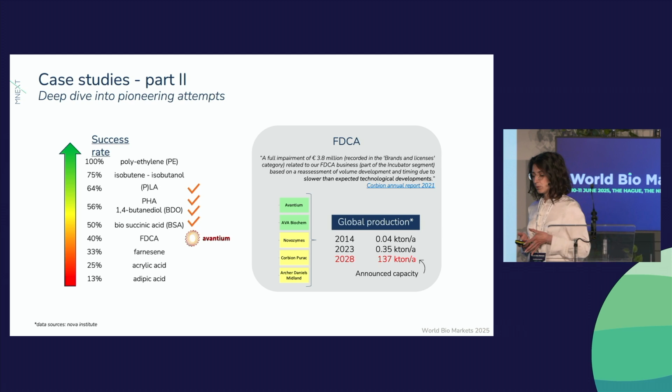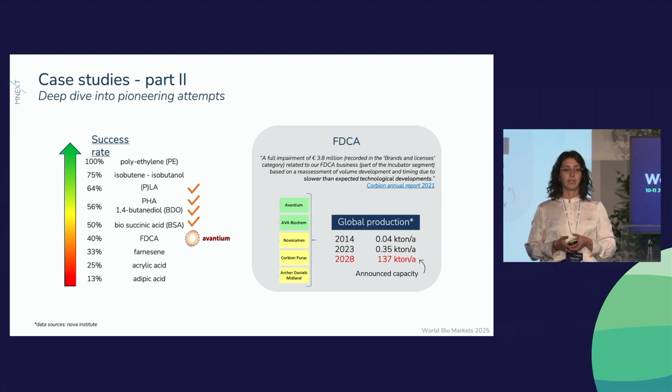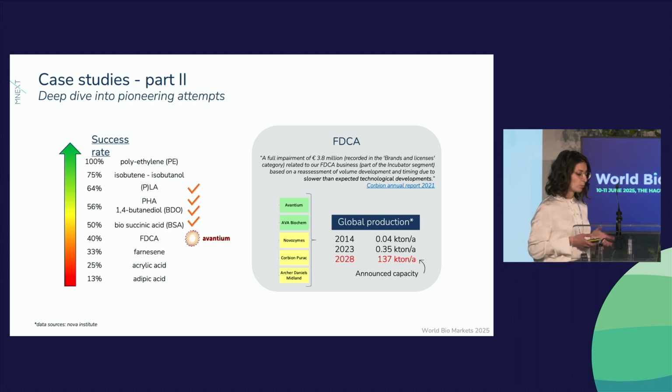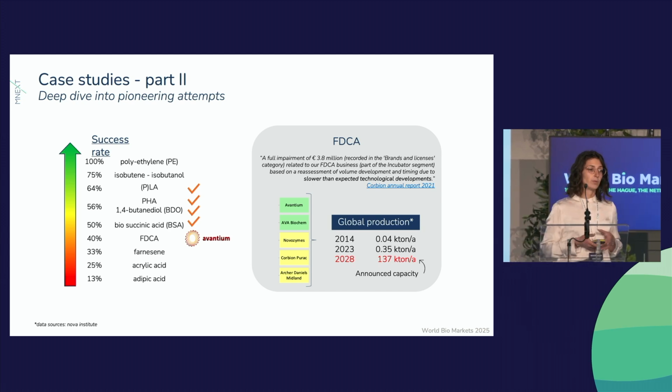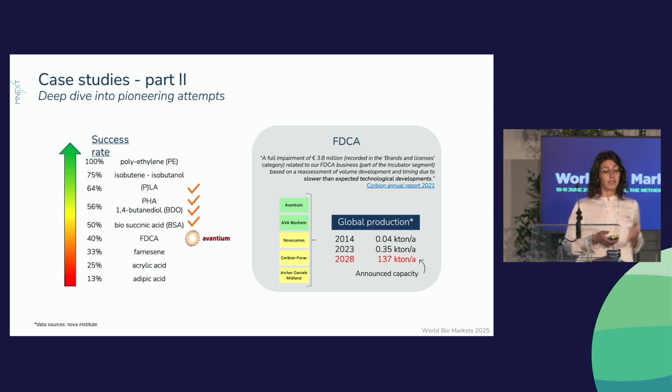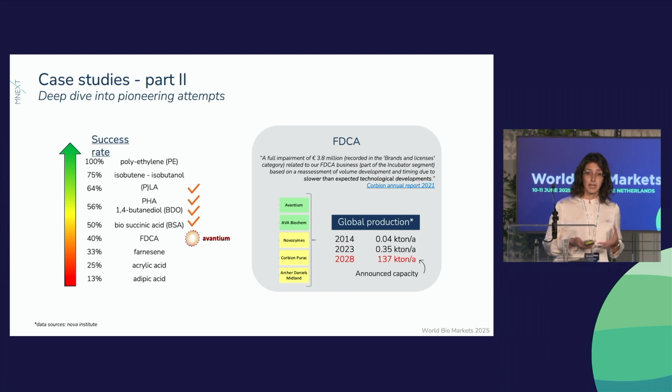But I'd like now to present something new, something that we're currently studying, which is the Avantium case. We've already done 4 case studies, but now we are developing something that is closer to us in terms of geography and interest. Avantium, in this case, represents the FDCA molecule. If we consider the global production, let's hope that the announced capacity gathered together by the Nova Institute will really happen, and so finally, the sleeping giant will be awakened.